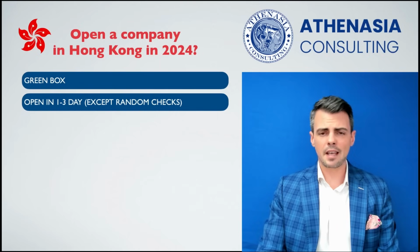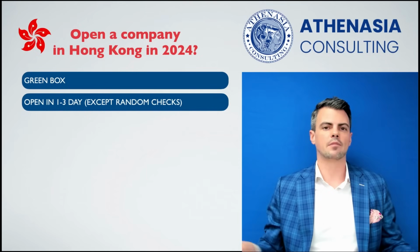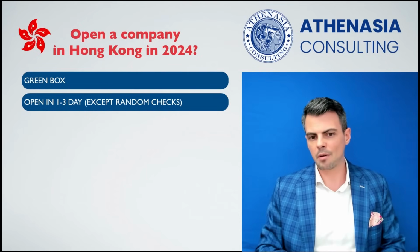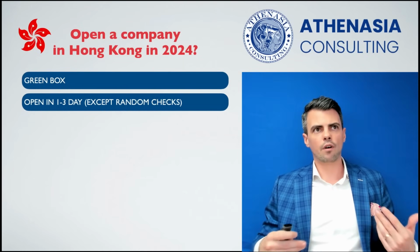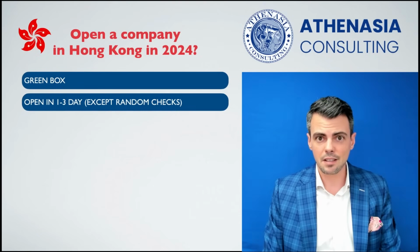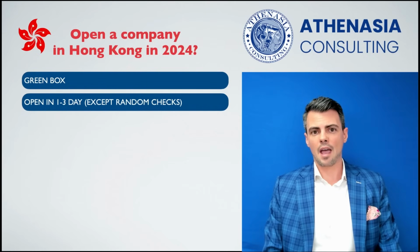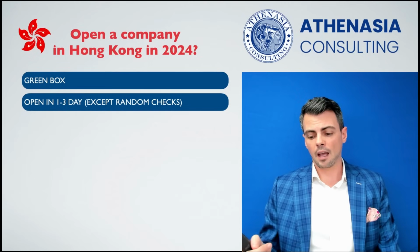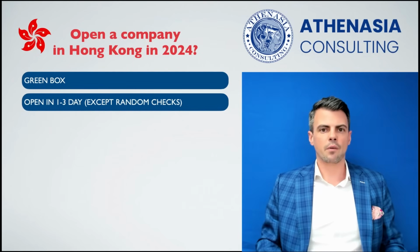The opening of the company takes 1 to 3 days. You can totally do it in 1 day, but sometimes it might take a bit longer. This is mostly due to your service provider if they have a lot of incorporations, but normally it's totally doable in 1 day, except if there is a random check. Over 12 years running my business in Hong Kong, I never got any random check until this year, where we started to have a lot of people flocking from Dubai to Hong Kong. And yes, the company registry a couple of times did random checks on these people. And then what happened is that the opening takes a bit of extra time. Generally within 1 week it's done.